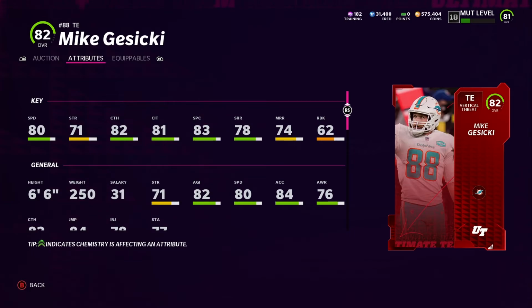Now, when I was doing these ratings, I really wanted to look at the speed, the run blocking, and the catch. Just a really good tight end that can do all of those things, because that is technically what a really good tight end does. They basically do what wide receivers do, but they also do the dirty work of the offensive line. So I 100% want to look at all that, but I would 100% recommend this Mike Gesicki for you.